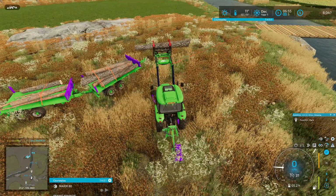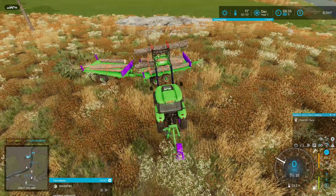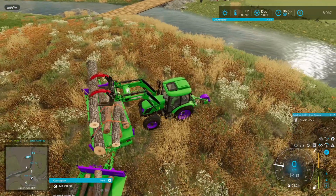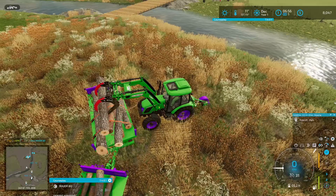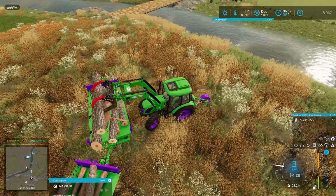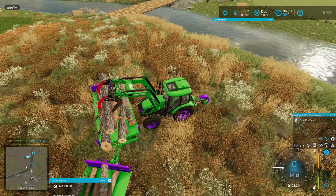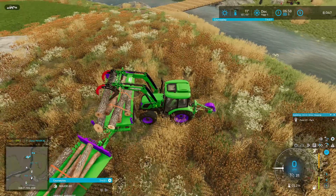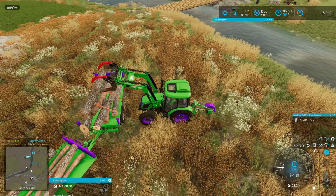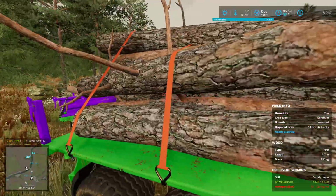I missed another stump over there. The last one went on a bit crooked, which is not very nice. Let's put it down a bit. Alright. I think I'm getting slightly better at this. Now, jump out. Strap on.